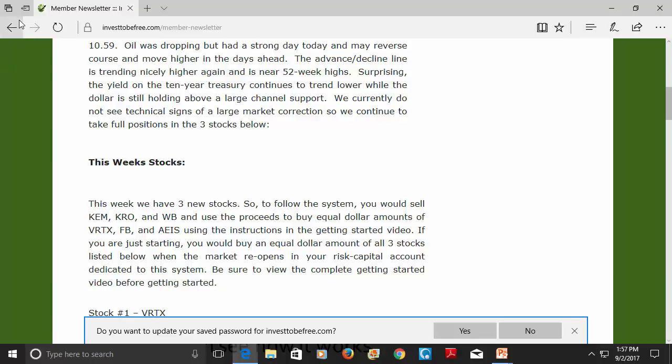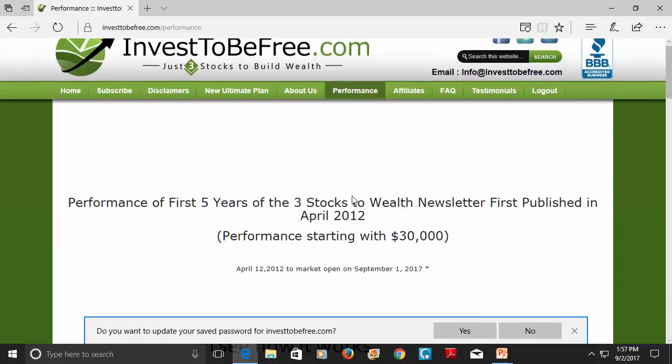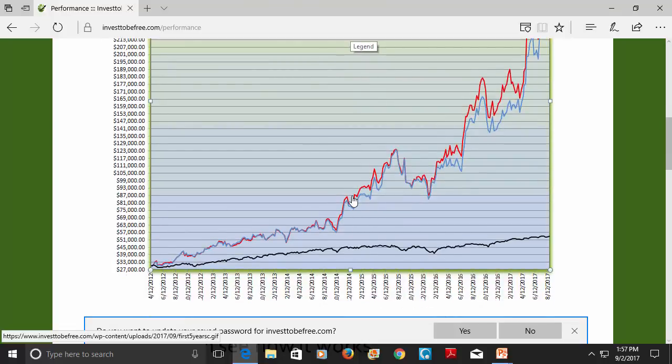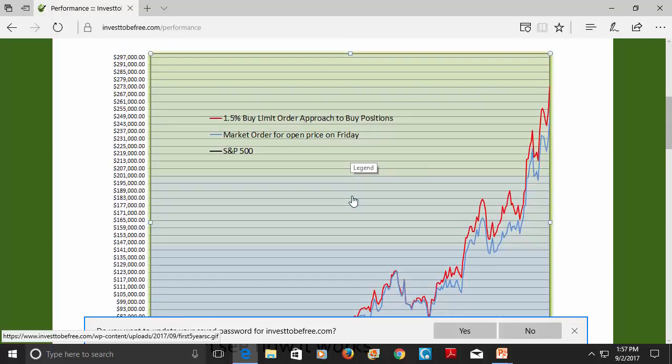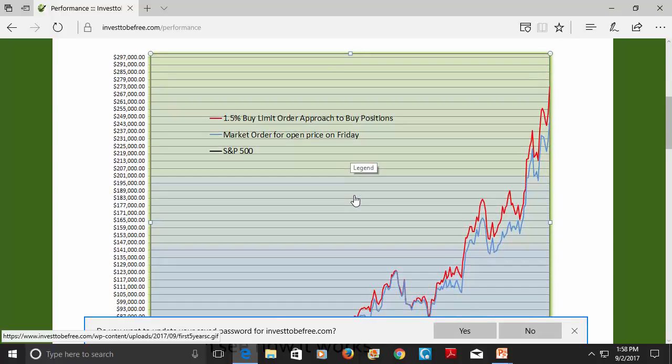And as you can see on the performance chart, over the first 5 years in the newsletter, that's pretty close to a 10 bagger in just over 5 years. So $30,000 turns into nearly $300,000 in just over 5 years. Now, in another 5 years, at that same rate, if we're able to pull it off, that'll be another 9 bagger, which would be $2.5 million in another 5.5 years. So it's a great strategy.